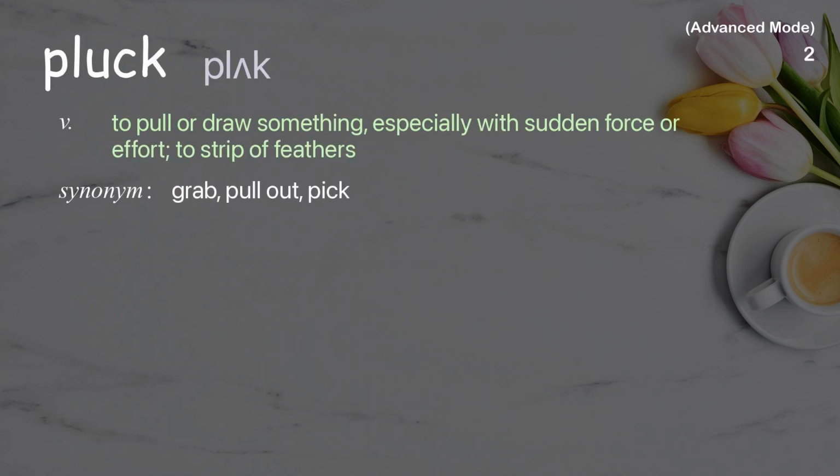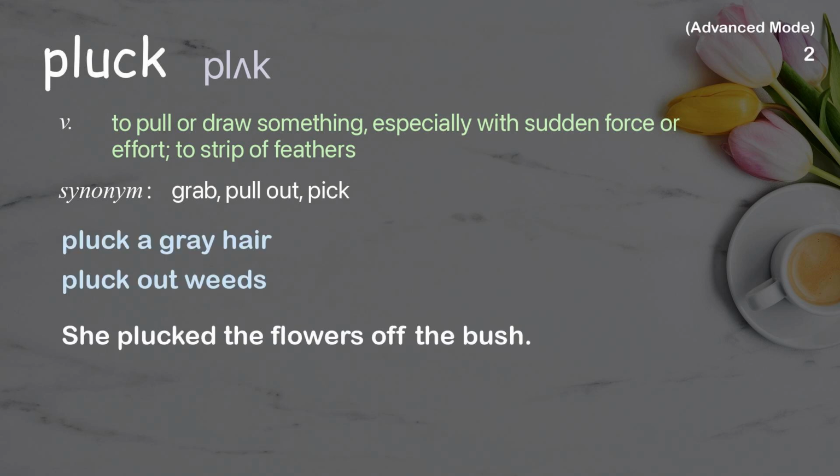Pluck. To pull or draw something, especially with sudden force or effort, to strip of feathers. Examples: Pluck a gray hair. Pluck out weeds. She plucked the flowers off the bush.